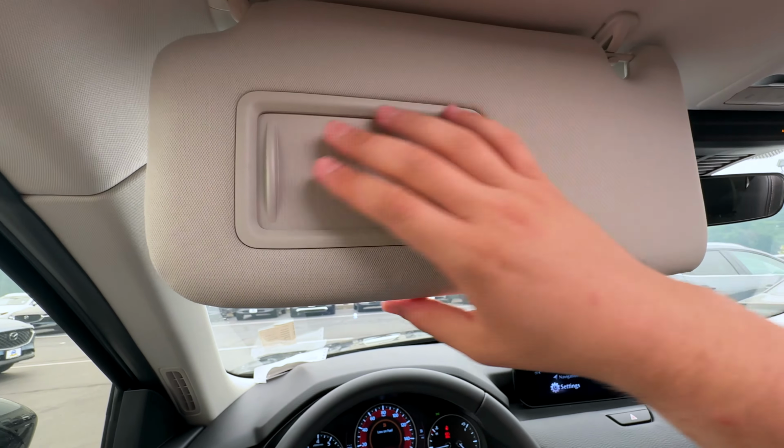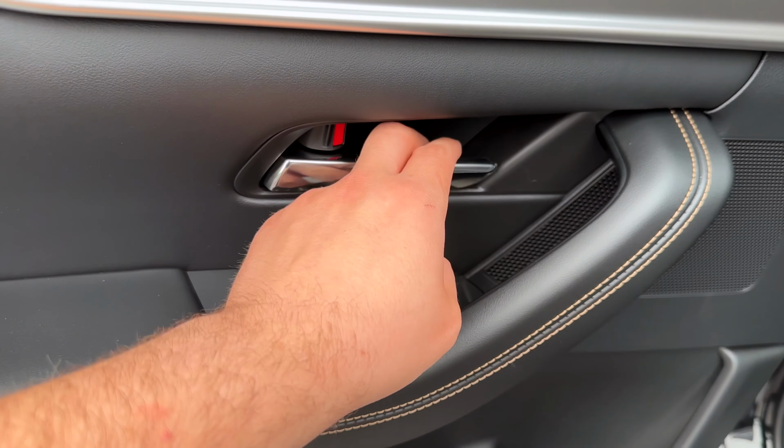Here is the back door panel. The back door panel has a ton of soft materials, just like the front. This top portion right here is nice and soft. This right here is soft. The armrest is very, very soft, so Mazda did a great job with the armrest back here. I love the double stitching, orange double stitching.